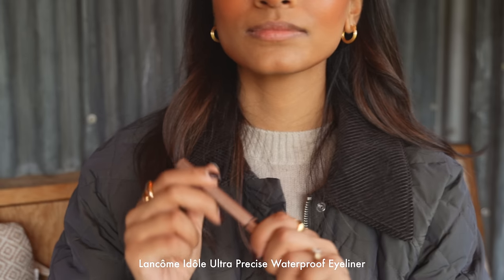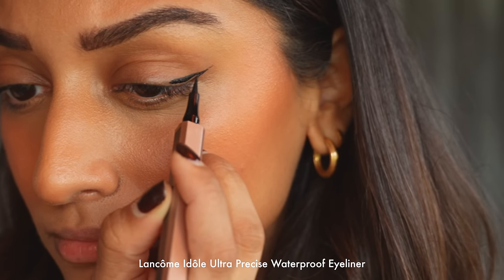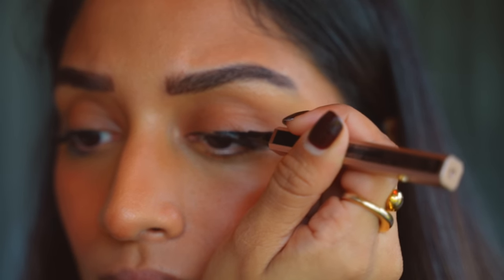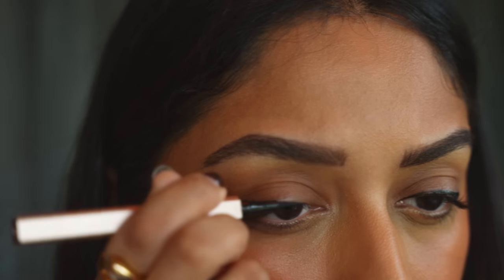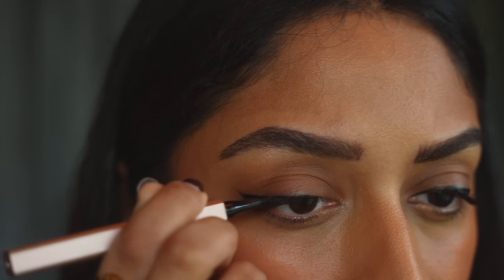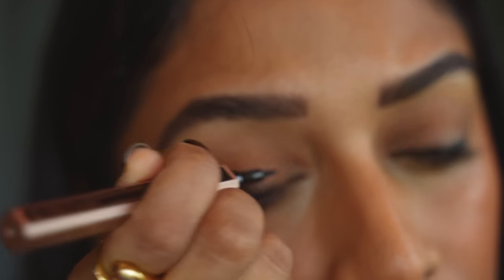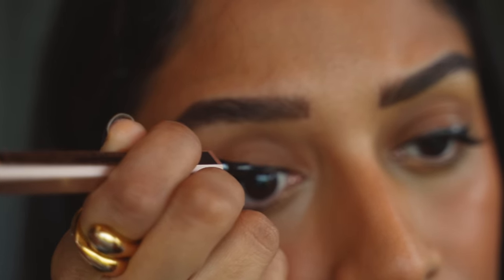I have really loved a liquid liner at the moment. It's pretty much my go-to, and this one by Lancome is so great for creating a really sharp and really nice fine liner. And I like to wing mine out, and I pretty much do this most days. I also do this on occasions. I feel like it's great for creating a lifted look.